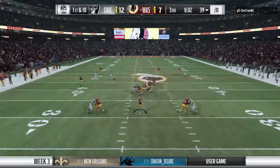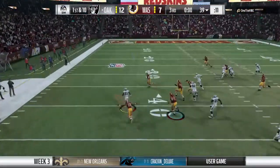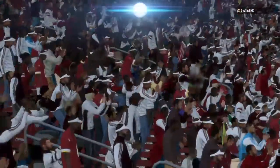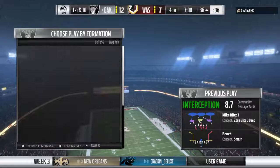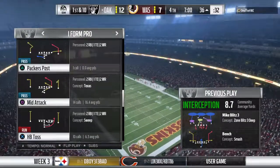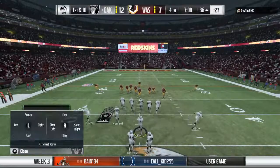First down, here's Cousins. Oh, and this ball's tipped and intercepted. Picked off by Sean Smith. And it's a big turnover there on the final play of the quarter. And now Oakland ready to take the field.